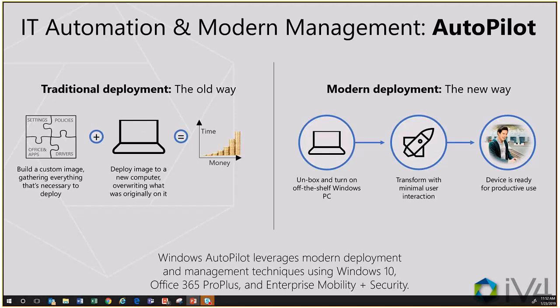So in the past, when deploying Windows 10 workstations or Windows 7, the traditional method for doing a mass deployment is you build a custom image, and then you deploy that image to a desktop, overriding whatever was originally there that you purchased from a licensing perspective from the PC. And then you may push that out to the end user. You have to do some data migration from one computer to the other, and get everything set up.